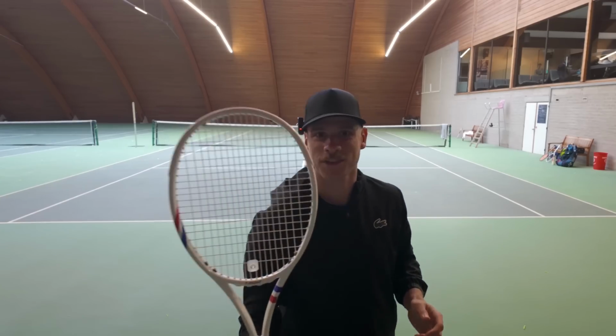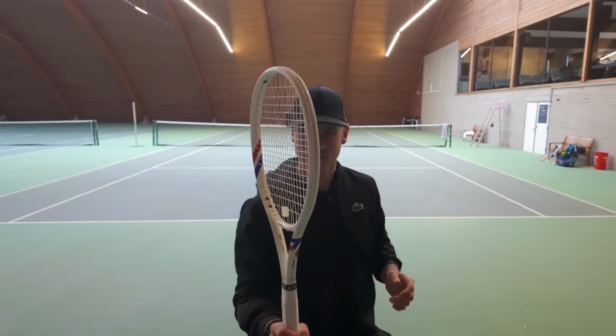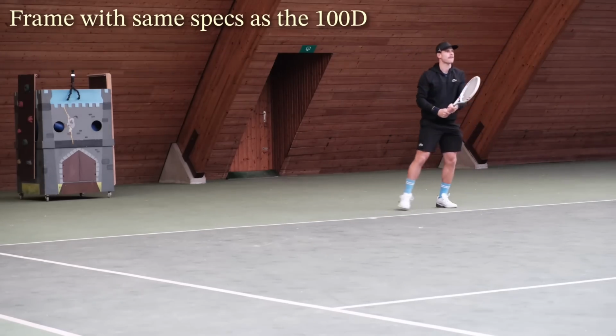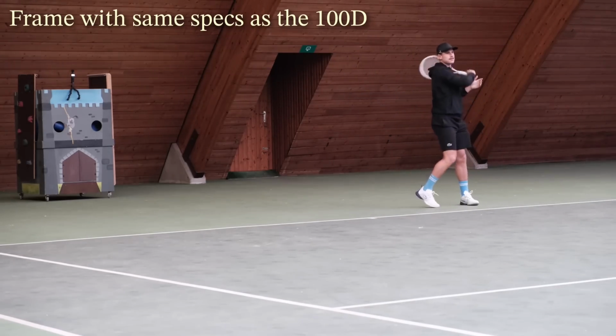All right, this right here, it's customized just like my racket. Same weight, same balance. It does feel like the same.